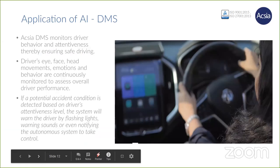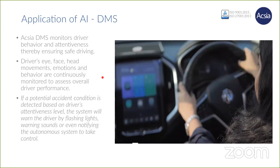So hope you got the idea how ADAS is being implemented by the car manufacturer Volkswagen. Now let's check what the applications of AI are related to DMS, driver monitoring system, which Axia has developed.